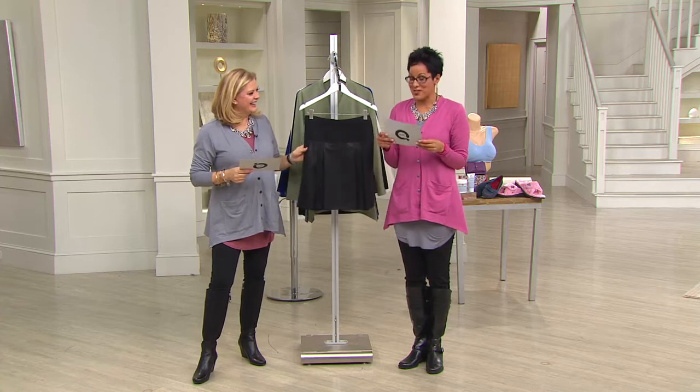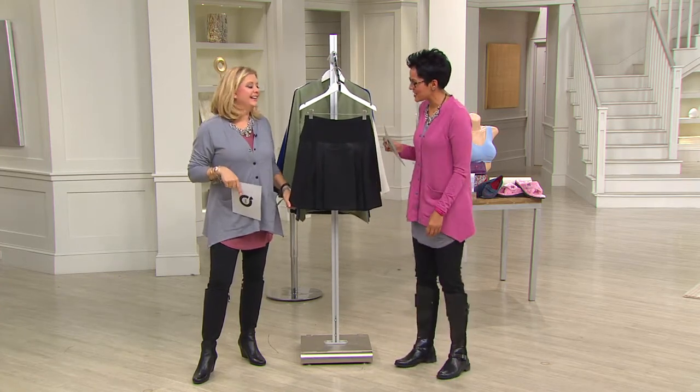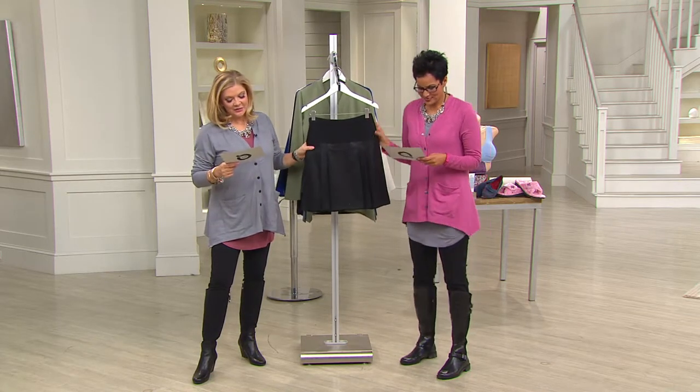So we have it in black. We have it in any color you want, as long as it's black. Exactly. So this is black, and we have it in sizes 10 through 28.